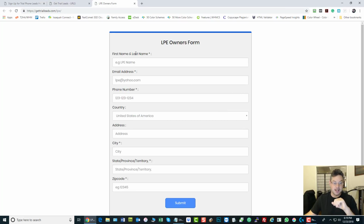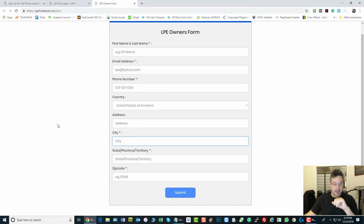So when you go there, you can sign up. Very simple. First and last name, email address, phone number, just your country. You don't need to add an address. There's no asterisks for that. Your city, whatever that is, your state, your zip code, and submit it. It will tell you a password after you submit, in a little pop-up window. So then how do you log in? With your email address and the password it's going to give you on the next page. So write it down. Don't lose track of it.